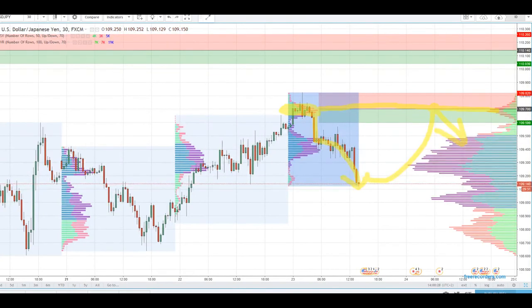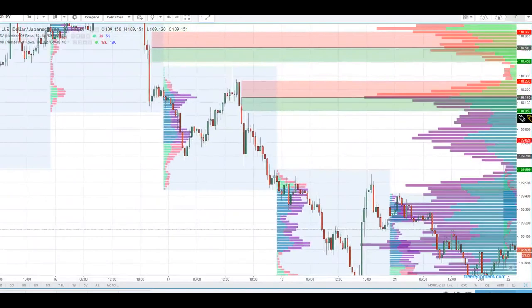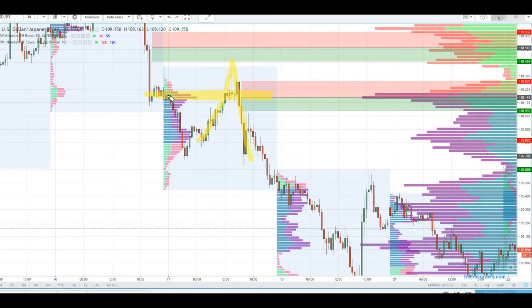The second short level is an older level from 110.14. The reason for that level is this strong rejection of higher prices with volume accumulation in this area. I think that strong sellers were accumulating their selling positions right there, and I'll be waiting for a pullback, and I'll enter my short positions from 110.14 right there. So guys, those were today's intraday levels.